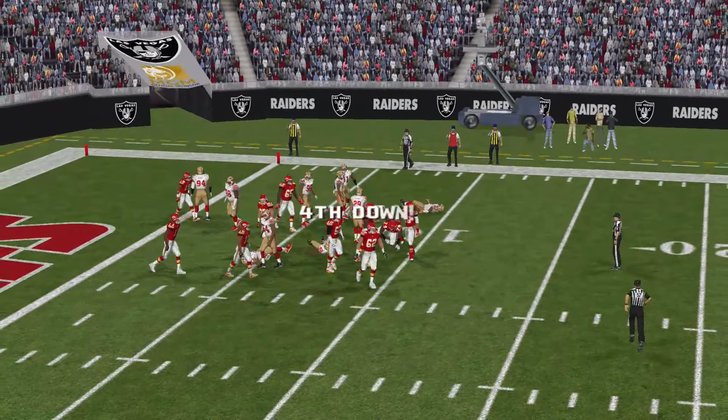Ball on their own 23-yard line. Only one man in the backfield. With the throw, and he is bumped out of bounds at the 25-yard line. That was a good defense to hold him to a small gain. You don't want to buckle when you've got the other team in second or third and long.